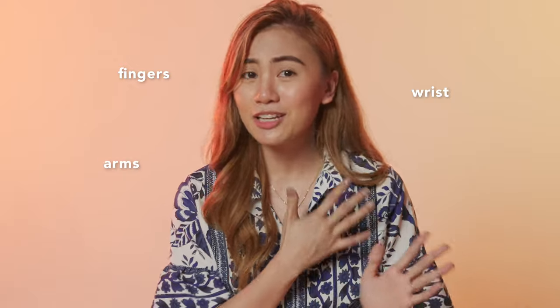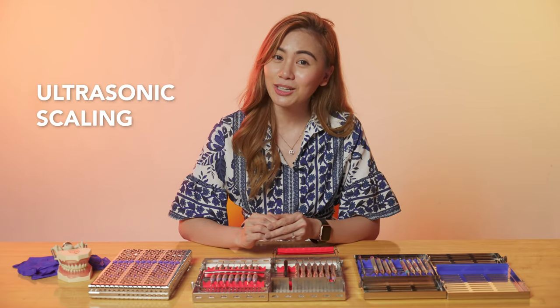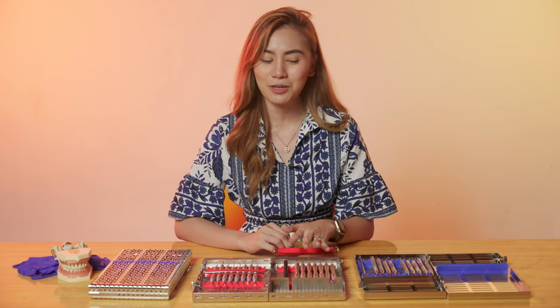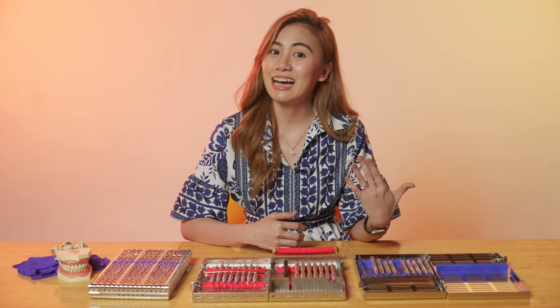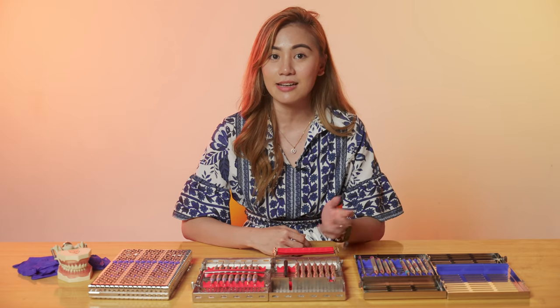After manual scaling, masakit ang fingers, wrists, arms, and even shoulders, right? I remember sa dental school, we'd rather do ultrasonic scaling rather than manual scaling kasi nakakapagod. So, lahat sumisimangot kapag sinabi ng CI na do manual scaling. Pero diba, we know hindi lahat ng cases pwede ultrasonic lang, especially if the calcular deposit extends subgingivally.